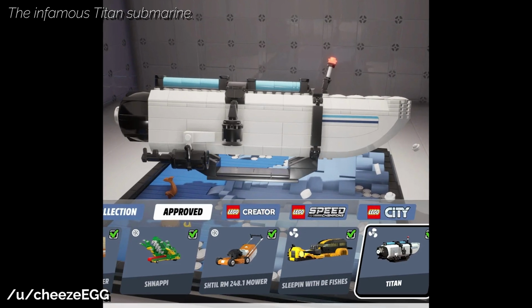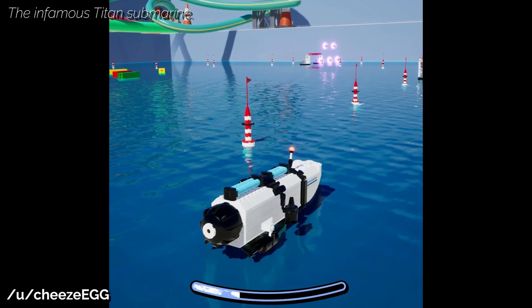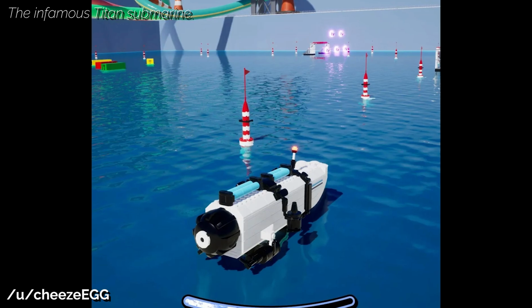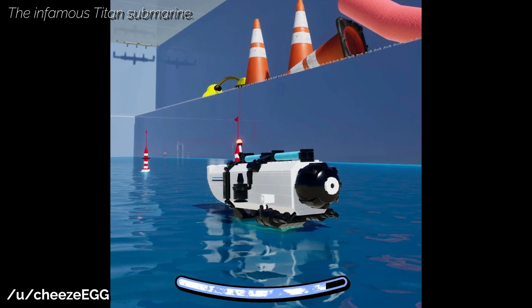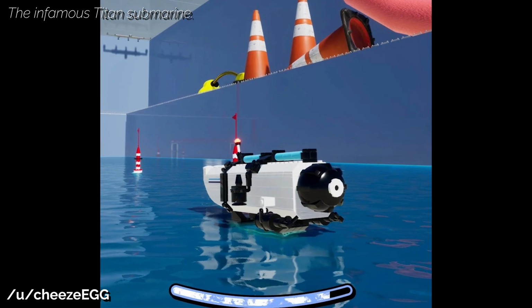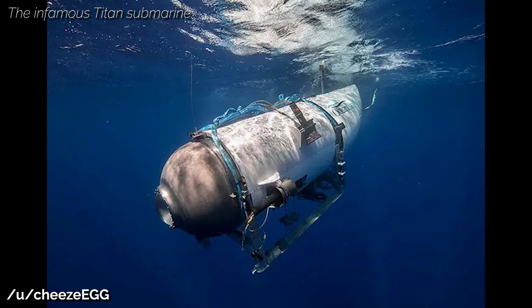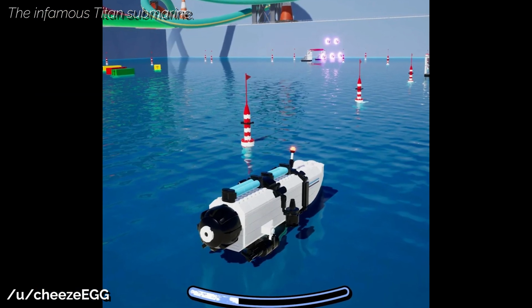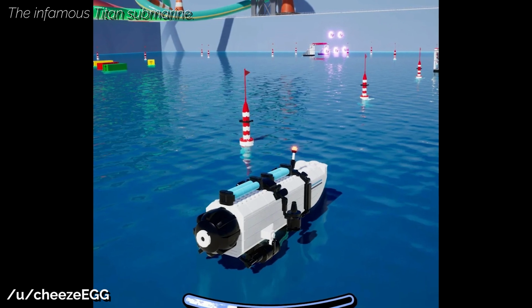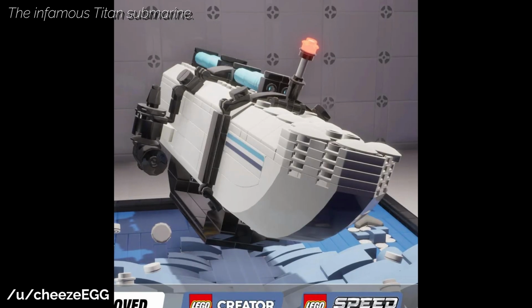As you can see, they did capture the tail of the Titan quite well. You know how it has that flat on top, curvy on bottom tail, which is very iconic. Yeah, it looks pretty amazing, honestly. I think that the hatch probably could have been a dark gray instead of black, but overall, this looks like a pretty faithful build. I personally wouldn't ride in this boat for many reasons, but luckily in this game, you don't have to worry about this submarine disappearing at the bottom of the ocean.